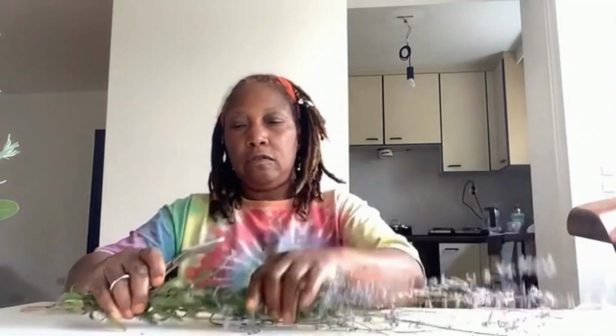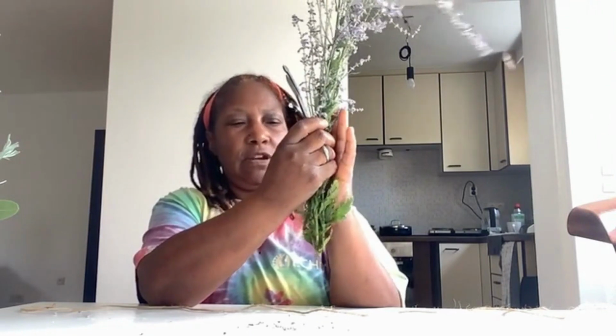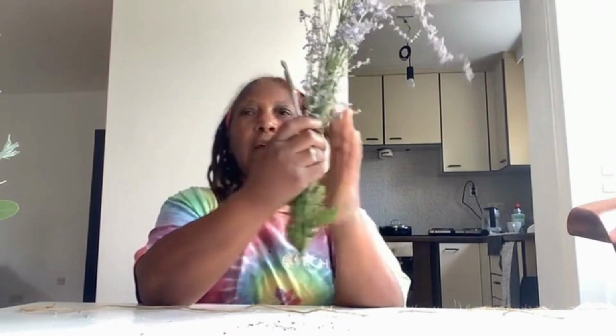So we'll just take some scissors and cut this, say about 8 inches. 8 inches is from my fingertip to my wrist. Yeah, well, maybe we'll give it 10 inches. Yeah, okay. So let's see.